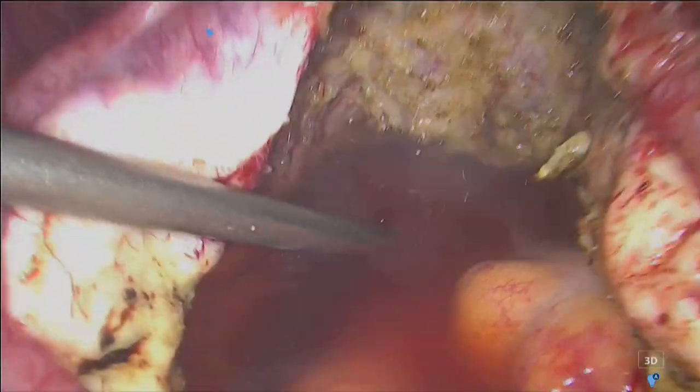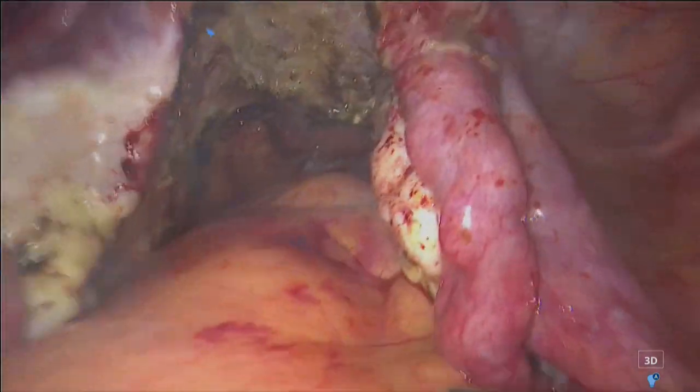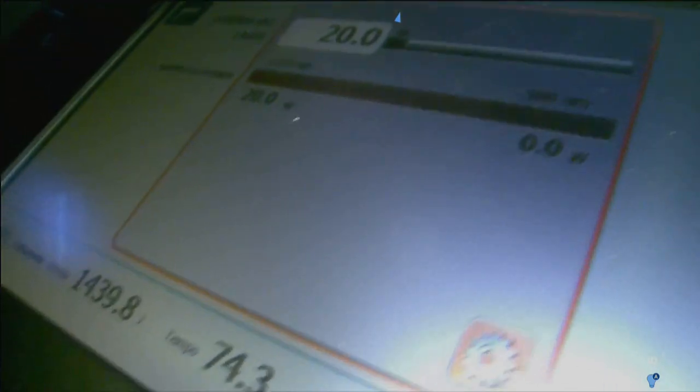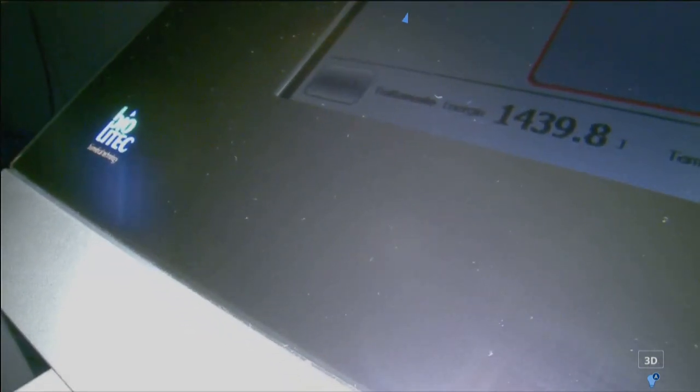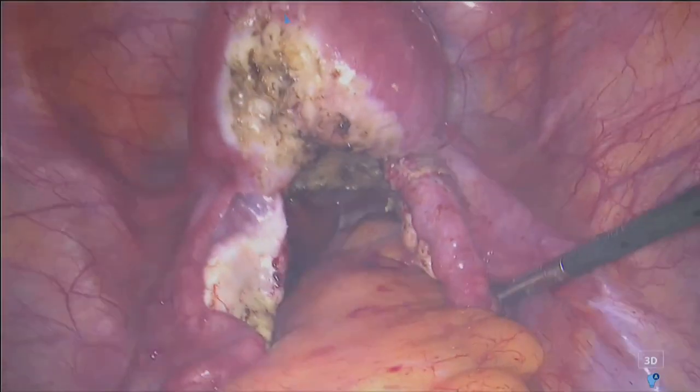Okay, the characteristics. Juan Carlos Canton Romero asked me the characteristics of the laser. I will show you the presetting of the laser. The power of the laser is 20 watt. This is the time and this is the energy treatment that we use for the vaporization of the small ovarian cyst. And this is the setting of the harmonic.